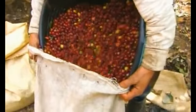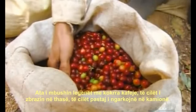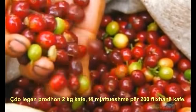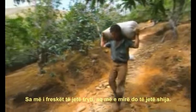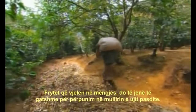They empty their bins into bags and load them into trucks. Each bin produces about 2 kilos of coffee beans, enough to make about 200 cups of coffee. The fresher the berry, the better the flavor. Cherries picked in the morning are at the wet mill, ready for processing that afternoon.